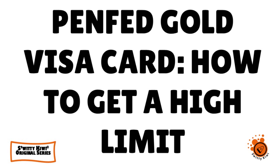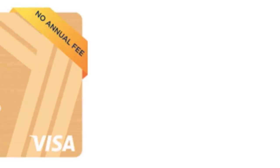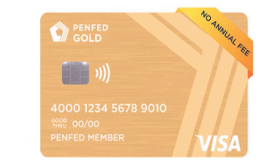Now, before I get into the nitty-gritty, I want to give you an overview of the card. Just look on the screen. This is a beautiful card. We love this card anyway. And you need to know the Gold Visa card in and out, okay?